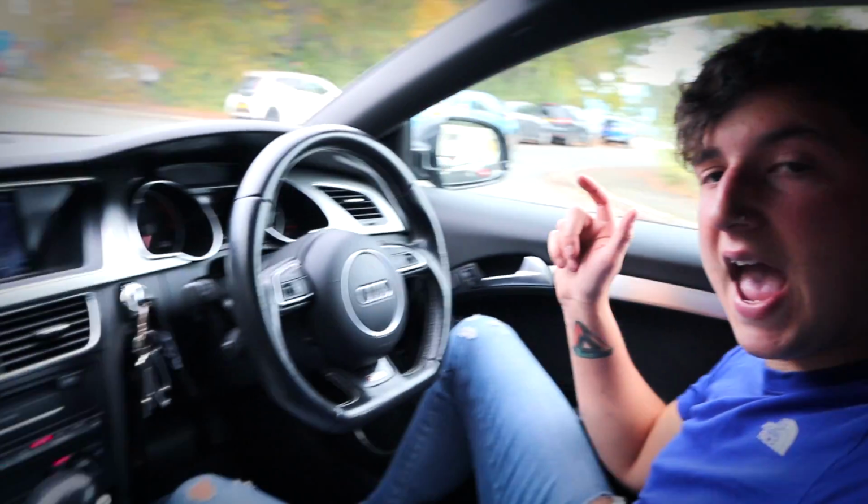Hopefully you've enjoyed today's little switch over or install. You now know what wheel I used to have, which is the basic steering wheel one on a pre-facelift B8 Audi A5, and I've now got a B8.5 flat bottom S-line steering wheel.